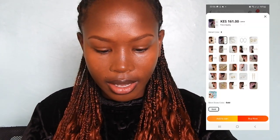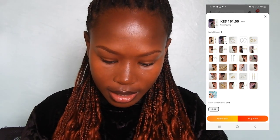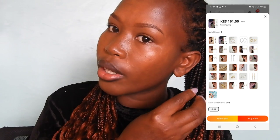Now let me zoom in. Let me zoom into my face, and then you can clearly see what I'm going to show you. Okay, let me try and center my face. I think that's perfect. So for the first pair of earrings that I got, it looks like this. I'm going to be inserting how they look on models on their page. Let me do this with my hair so you can see it clearly.